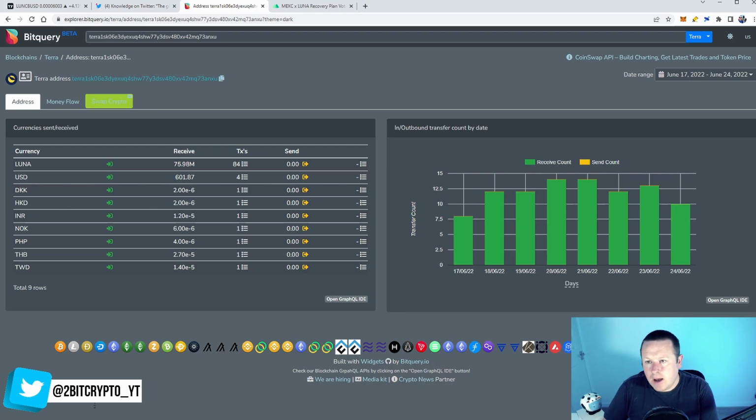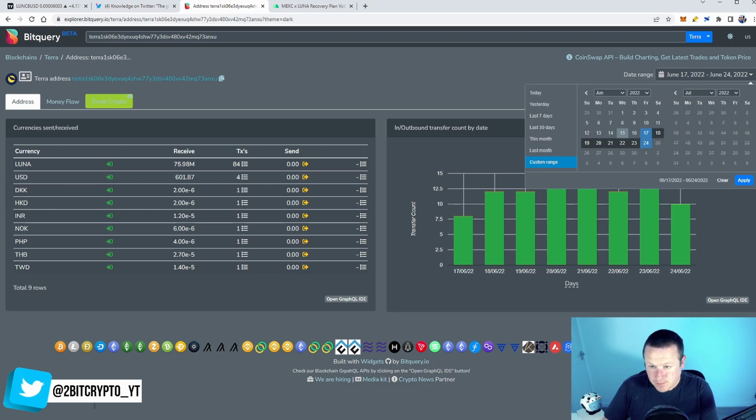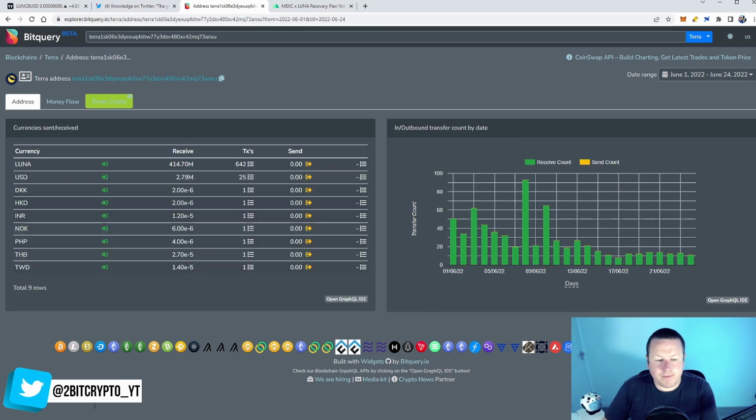So we can see that in the last week, we've burnt 75.98 million tokens. Now, if we look at the month, we're at 414.7 million and 2.79 million USD tokens. Now, some of you might be thinking, oh, that's quite a substantial amount, but obviously that was the one that was pegged.